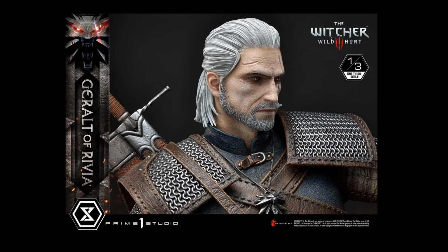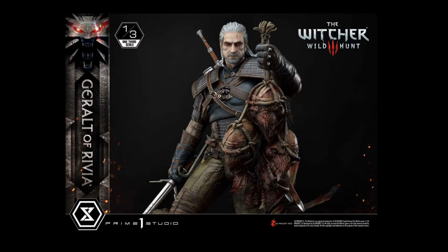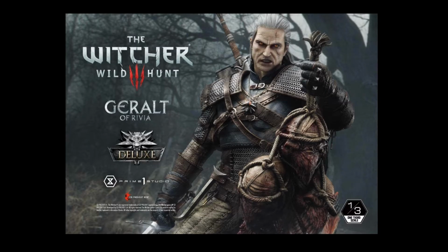That's cool. The pendant, in this case, the Witcher pendant, all of that. It's a gory piece, but definitely fits the character so well.